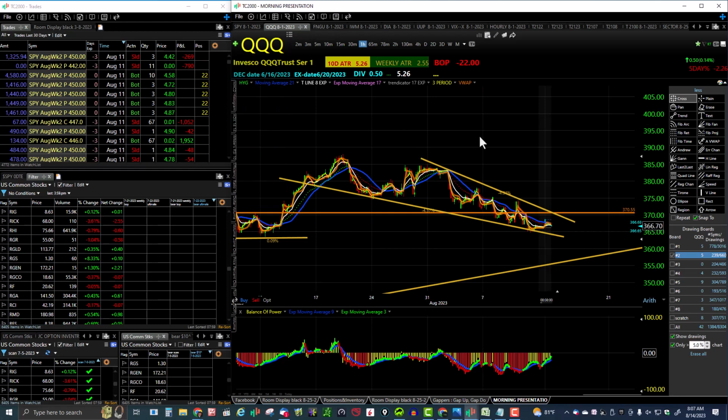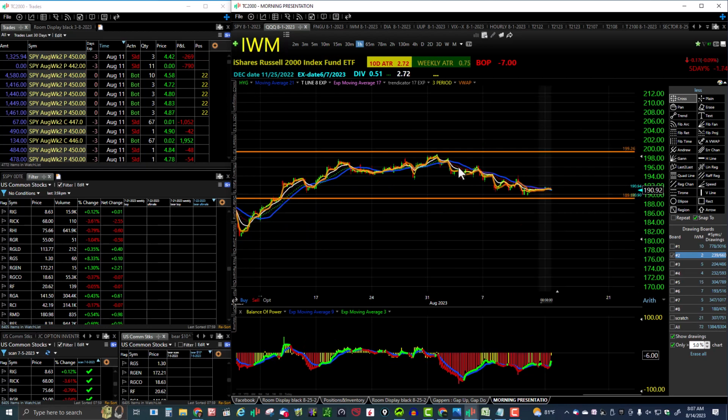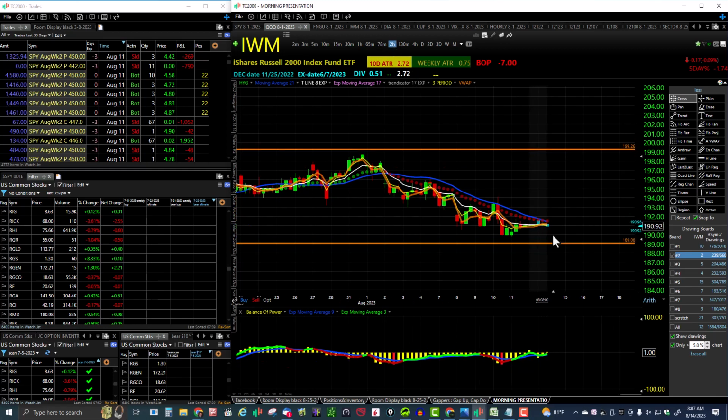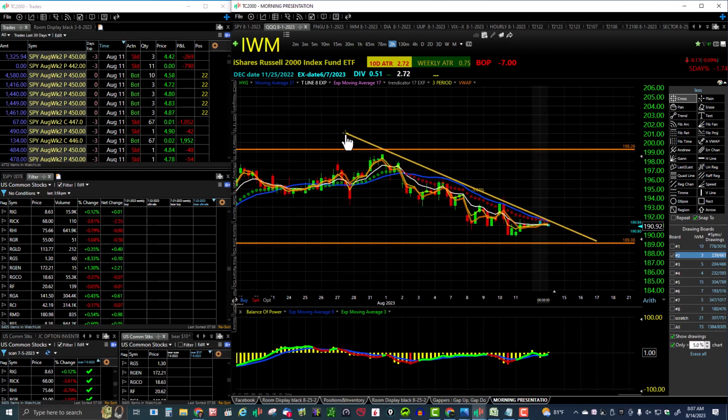Now, let's go take a look at the IWM. It's the Russell 2000 on the hourly chart. You can see the 2-hour pullback there. Put it up on the 2-hour chart. Here's our 2-hour downtrend, making lower lows and lower highs. Still have not broken that yet. We'll see what they want to do this morning. There's the trend line, till we get back up over this trend line, it's still in effect, this 2-hour downtrend that we're in.